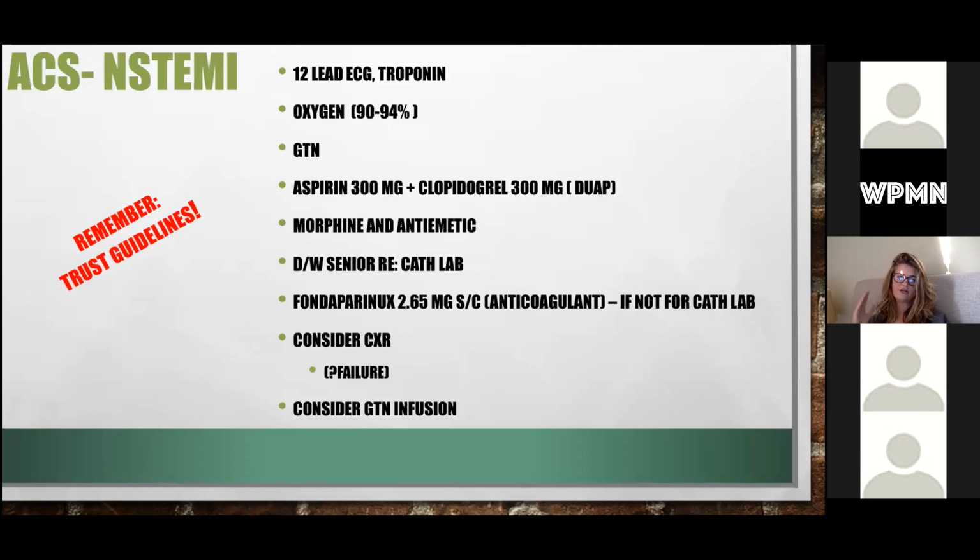Oxygen, I've written 90 to 94%, because in our EM textbook, that is what the guidelines are. You don't want to over oxygenate them, you get free radicals, blah, blah, blah. Anyway, let's not get bogged down in that. You want oxygen. You want GTN, see if it helps with the chest pain. It could be unstable angina, and also you're going to vasodilate the coronaries. Then you start with your dual antiplatelets, always aspirin, clopidogrel. Then you want your morphine and your antiemetic, because morphine is for the pain and also vasodilation as well. Antiemetic because morphine can make you sick.